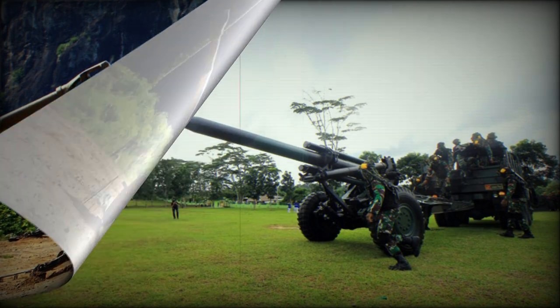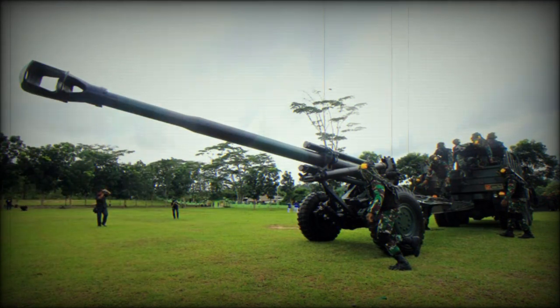The KH-179 can be airlifted by a CH-47 Chinook helicopter, or a C-130 Hercules military transport airplane.